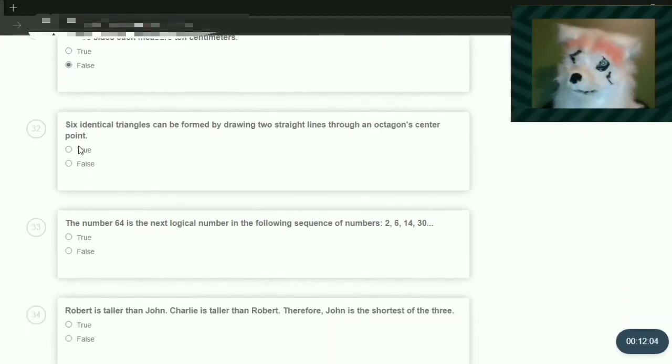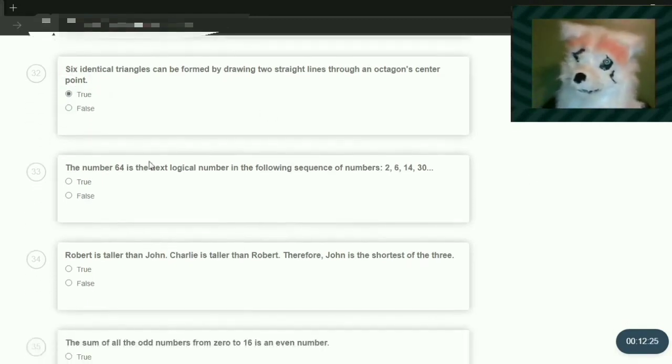Six identical triangles can be formed by drawing two straight lines through an octagon's center point. How would that work out? Octagon center point. Yes, it could. The number 64 is the next logical number in the following sequence of numbers: 2, 6, 14, 30. I don't even know, so I'm just gonna put false.